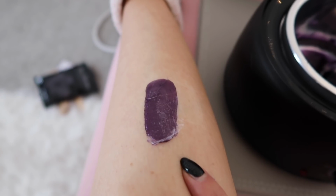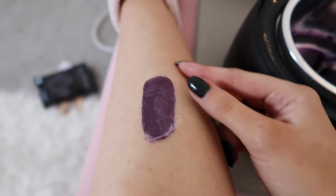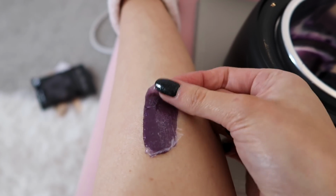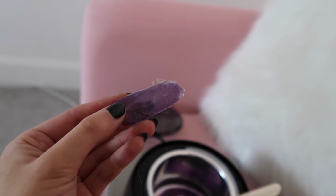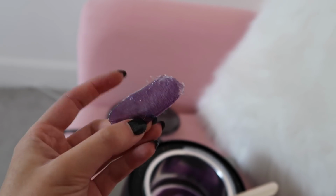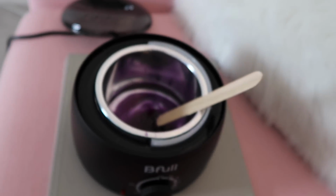So this is what it looks like when you put it on. It dries so quickly, like you've got to be so fast. That is already completely dry, so I can now just rip it off, but it doesn't really feel like it's doing anything. Like, it comes off too easily, I think. So this is what the wax looks like after you've ripped it off. You just get left with a nice little chunk of wax with potentially your leg hair on it. Nice. But yeah, I don't really know about this.